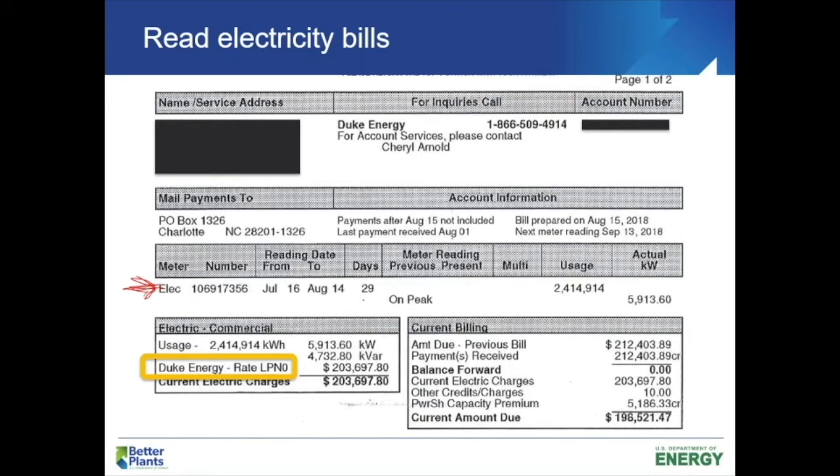There's our days of operation. You can see that, oh, they didn't do a full true month, right? It was 29 days. And then here's our usage, aka consumption. And then there's this actual kilowatt. So already they're not using the exact same terminology, right? So consumption, kilowatt hours, and then actual, this would be the demand, kilowatts, but that's what it is.